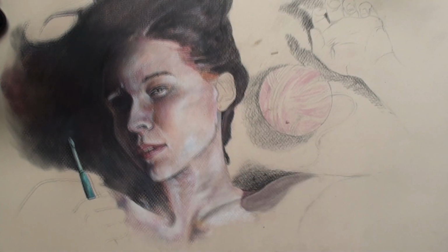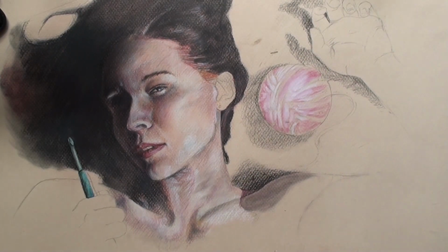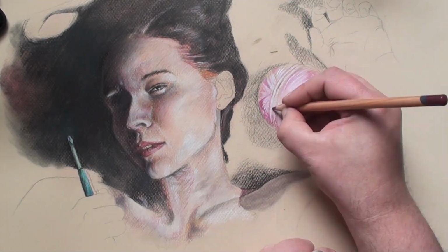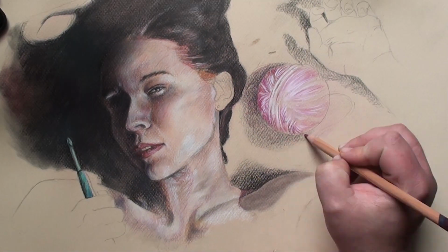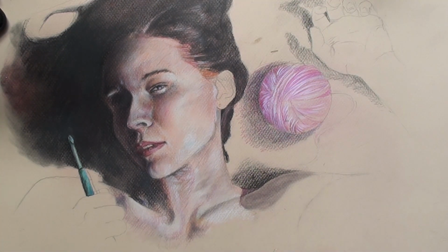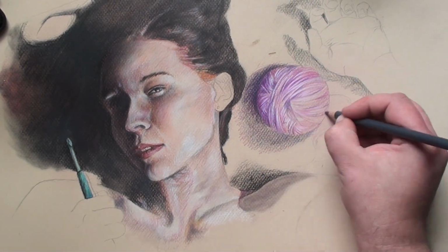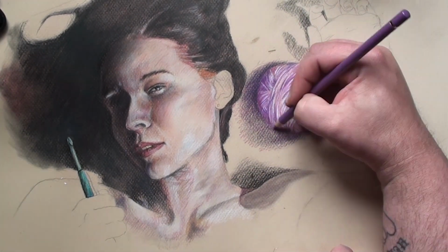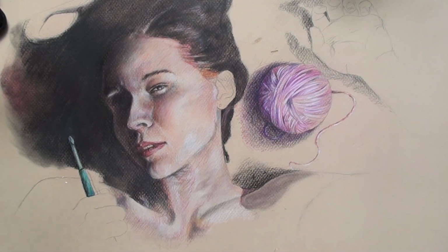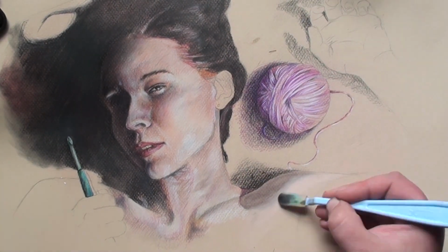The yarn was based on some alpaca yarn that we picked up when we were down in Southampton. I just like the colours. I had no idea how I was going to render it all, and obviously I did all this while streaming on Twitch as well, so I'm asking the chat how to do it and they're just sort of shrugging at me, as is their wont. But yeah, I sort of figured it out in the end.